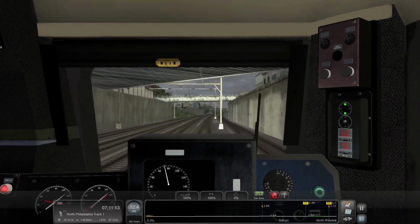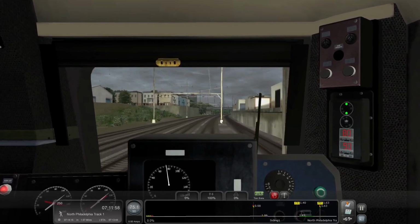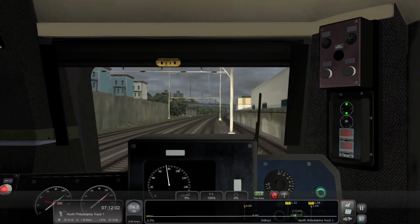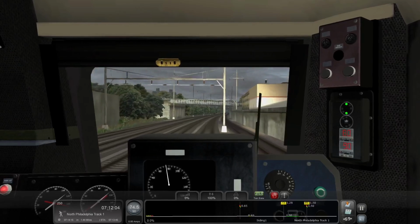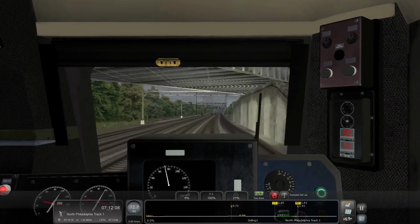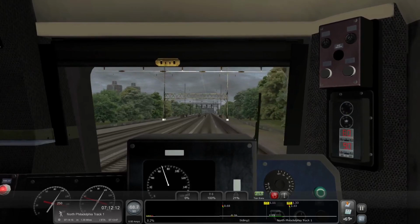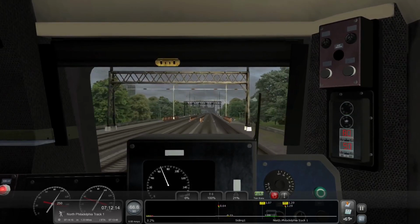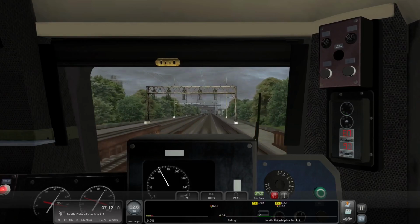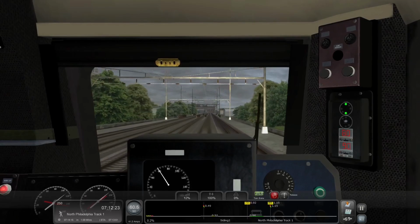I'm going to get a little speed, but I'm going to slow down for the station. So I'm going to stay at 75, actually. I'm not going to stay at this speed for too long, because we're going to be getting slowed down for our station stop. In fact, we're going to start slowing it down now. That'll do nicely.